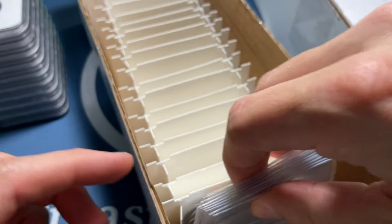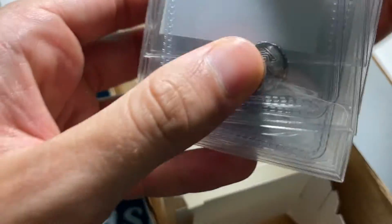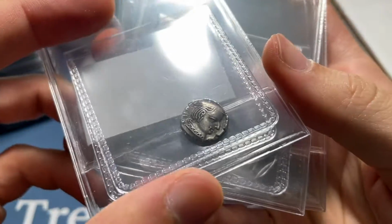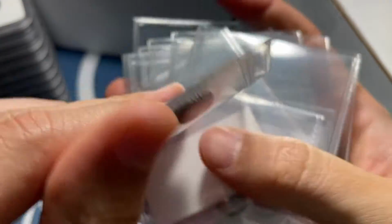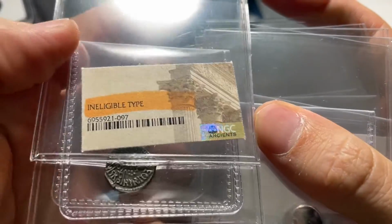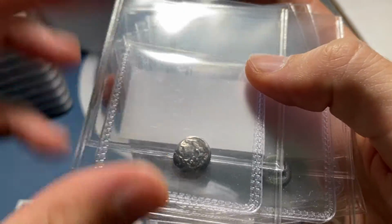Now, before we get into the other 50 coins, we've got a bunch of interesting items, and we'll go one by one. Some of these might be not identifiable. That's a nice Western Satraps coin. I think that's probably just not something that they can identify. Yeah, ineligible type. Let's see what this one is.